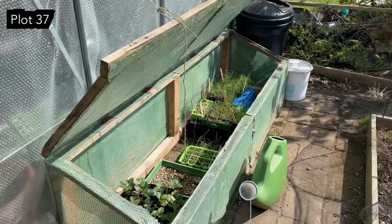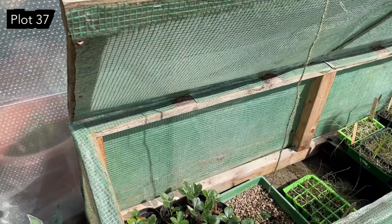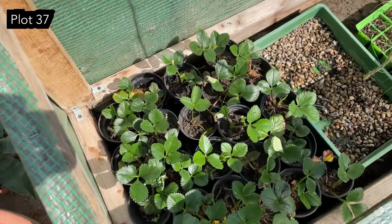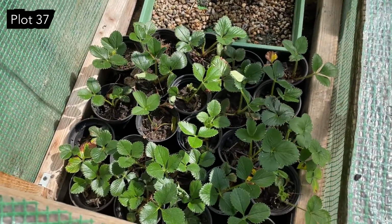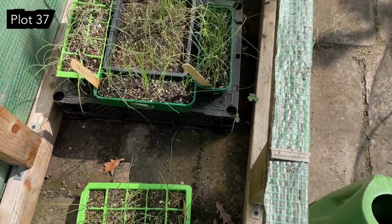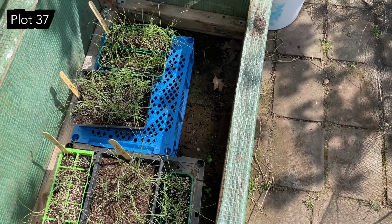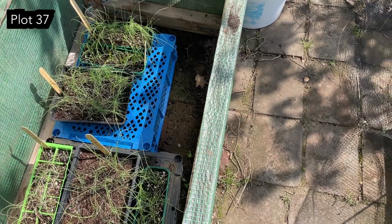Like I say, most of the stuff's still at home, but I've got bits and pieces in here. These are some spare strawberry plants that I've got plans for. They're going to be infilling some of the losses in the new strawberry bed as well. And then mostly this is leeks and spring onions ready to go in. They're so tough. They've been absolutely fine out here.